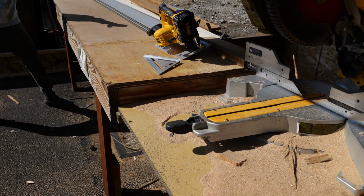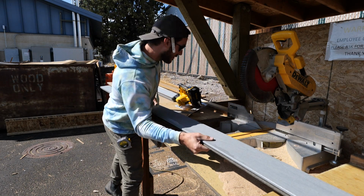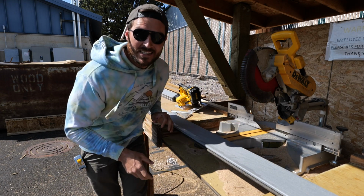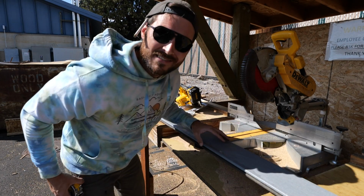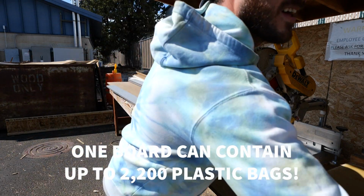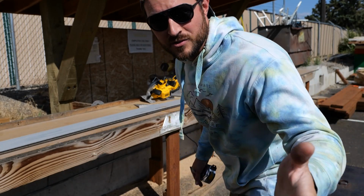One of the other really great things about Trex is it's made out of recycled material. In fact, Trex is one of, if not the biggest, recycler of plastic bags in America. Okay, I'm gonna finish getting the rest of these cut up and then I'll get back to the job thing I was talking about before.